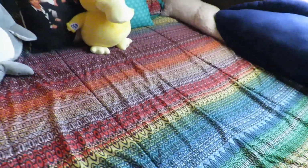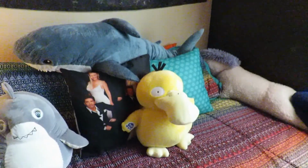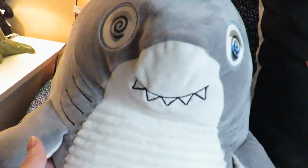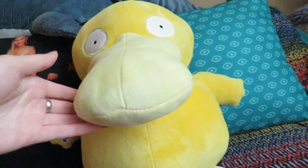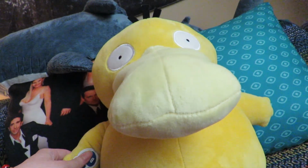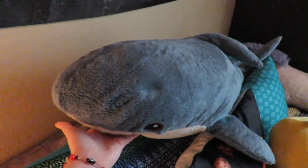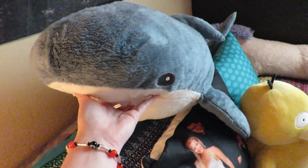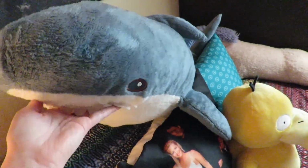Over here on my bed, I love my bedspread so much and my matching pillow shams. I have this little guy who's due from Christmas, and then my Psyduck, who I love so much. Israel bought him for me for a present. And then I also have my shark, who has been making many appearances in my videos lately, and he's very happy about it. His name is Finley.